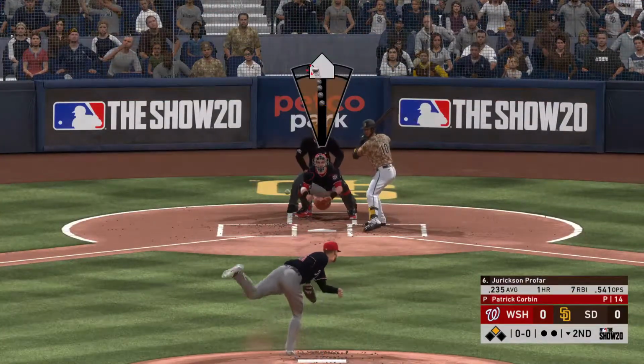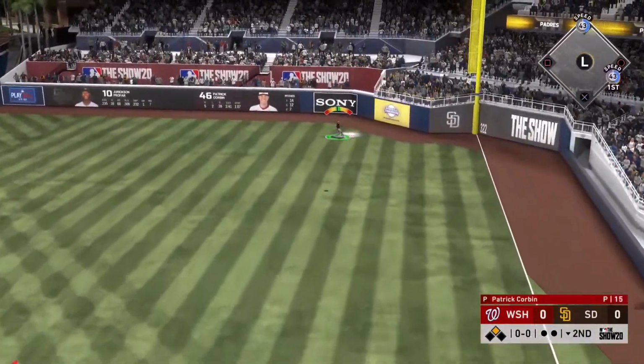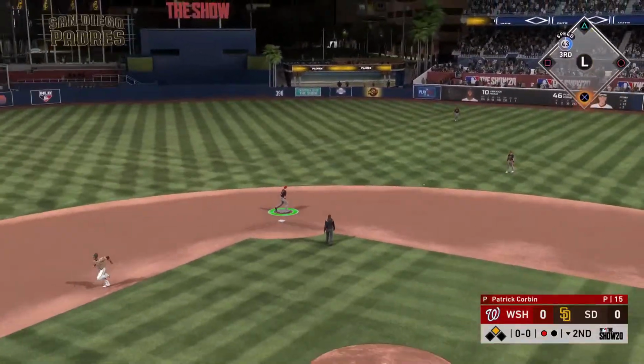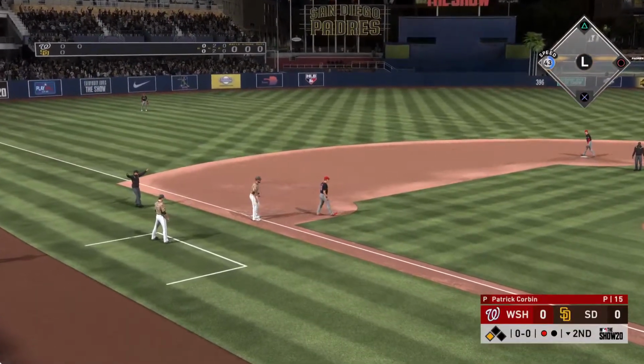Jurickson Profar digs in next. In the air out toward right field. On the move is Reddick. He makes the catch, and the runner from second will tag and head for third. And he'll make it up to third safely here with 1 away.